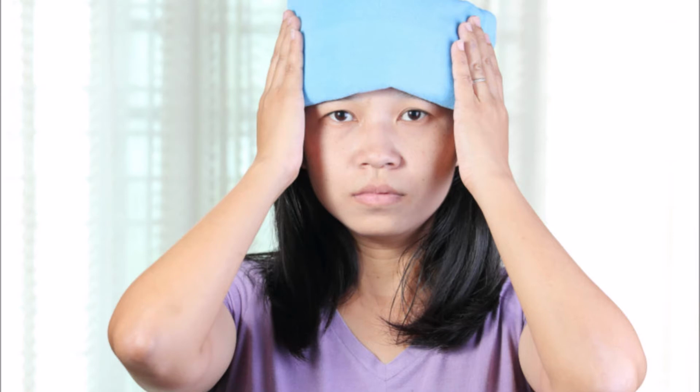Electric heating pads usually come in a size that is almost equal to a sheet of paper. It can be conveniently wrapped around the aching leg or shoulder. It can also be laid on the back to relieve lower back pains.